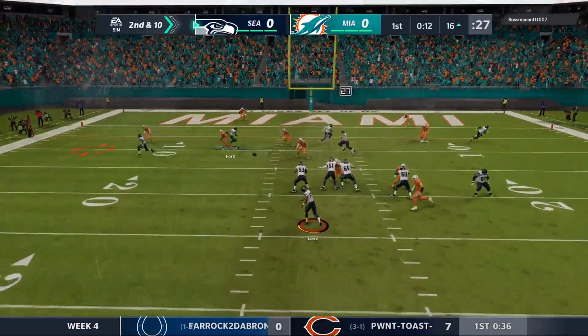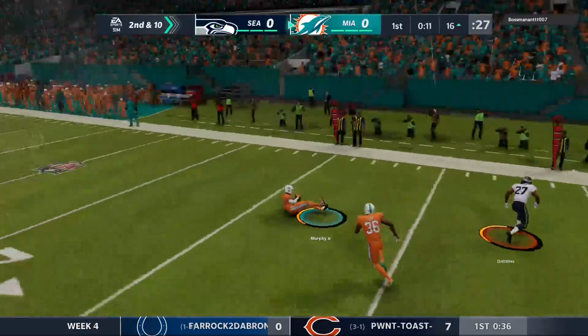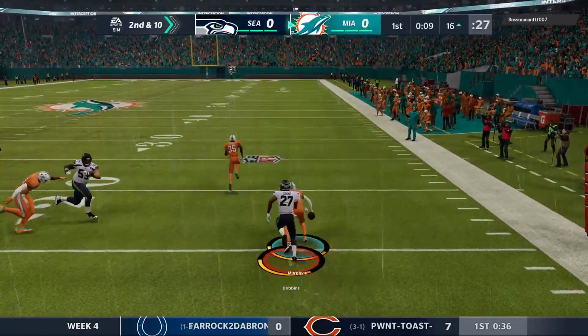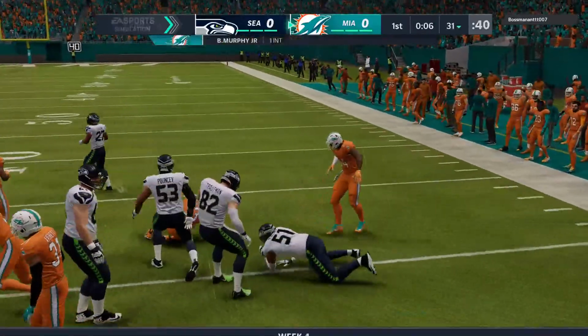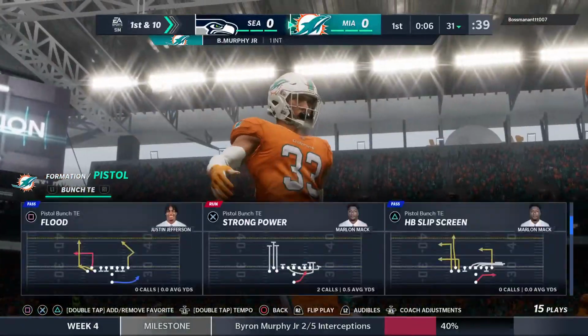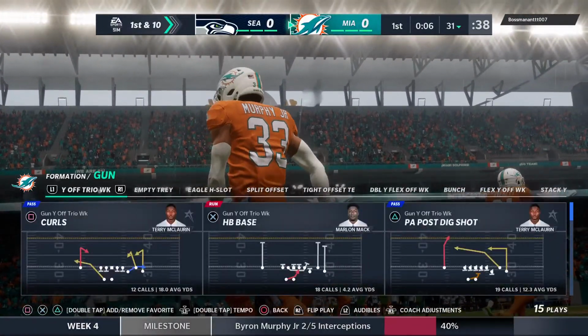Throwing again. Love. He rifles one that's intercepted. Picked off by Byron Murphy. And the return here will go to the 31-yard line. Good job, good job.